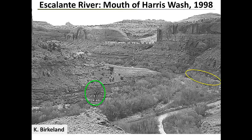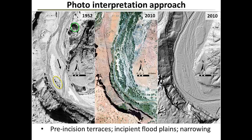Well, I wanted to gain a more extensive spatial understanding of this process of narrowing and the involvement of Russian olive in the narrowing process. So I resorted to GIS analysis of some imagery, and the imagery I used is located here. Just to orient you to the plan view, I used the same location that you saw in the previous obliques.